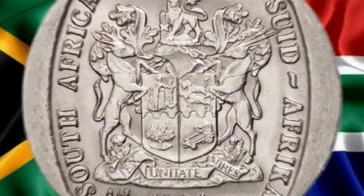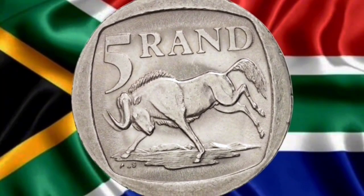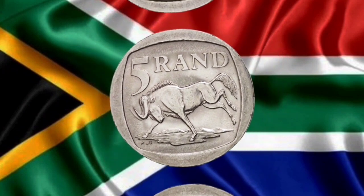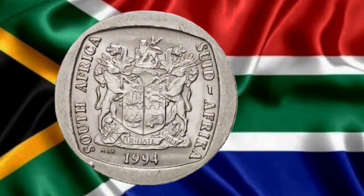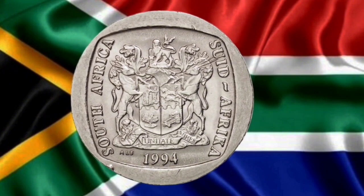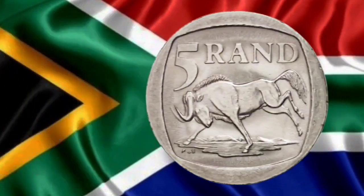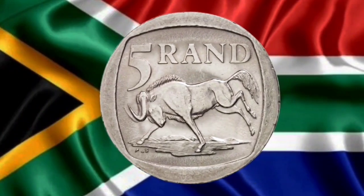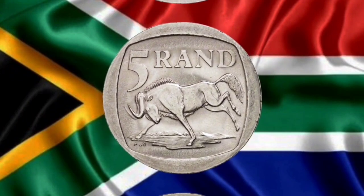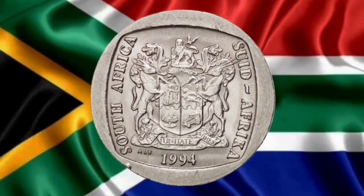If you have one, it's important to check its condition, grading, and if there are any minting errors or unusual traits. Coin experts and grading services like PCGS or NGC can help determine the true value of your piece. If you're planning to invest in a 5 Rand 1994 coin, make sure to do your research and, if possible, buy from a verified source. Original packaging, certificates of authenticity, and professional grading can all add to the credibility and value of your coin. In conclusion, that is the 1994 South Africa 5 Rand coin history.